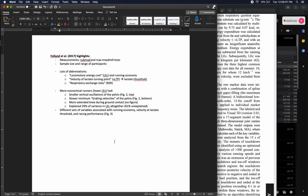Now, why did they do a variety of speeds here? Why didn't they just do one speed? Remember, in the past, we defined running economy as speed versus energy cost of running, or speed versus the oxygen consumed in running. So somebody that has a good running economy at a certain speed will have a low energy cost of running at that speed.